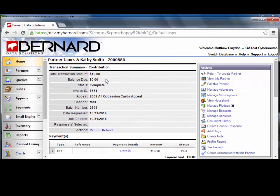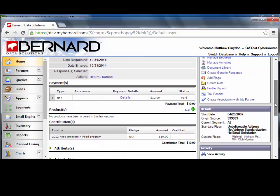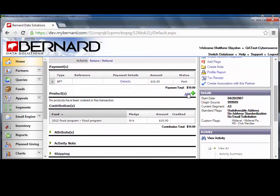Within a partner record and a specific order transaction, you can now add historical products that may have gone out to the partner but are not reflected in Bernard. These products are automatically marked as shipped. However, you must update inventory manually.